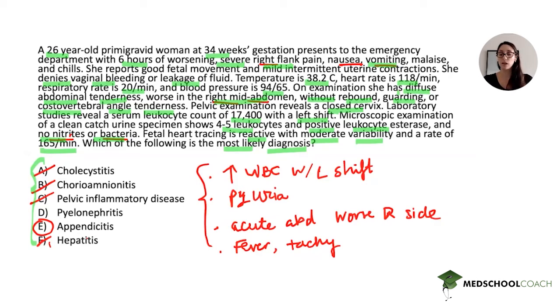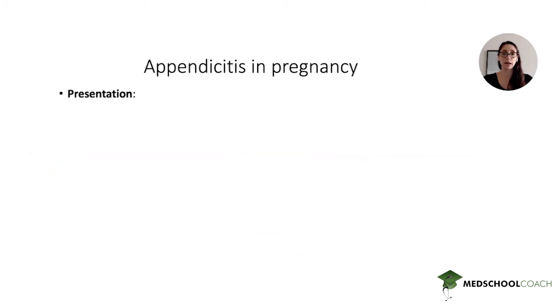So when I explain those incorrect answer choices, make sure you can understand why those were incorrect and what would make a different scenario correct, what details would clue you in that it was those diagnoses. So let's review appendicitis in pregnancy.